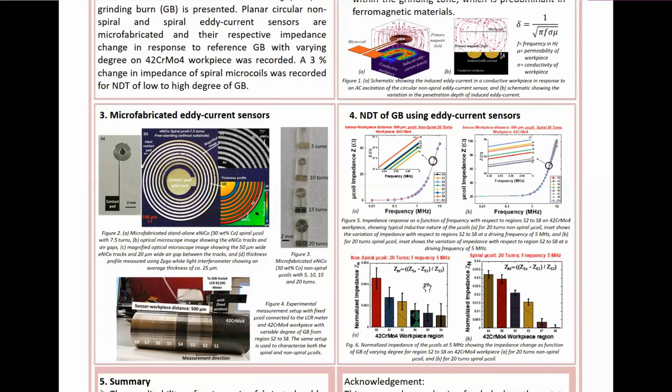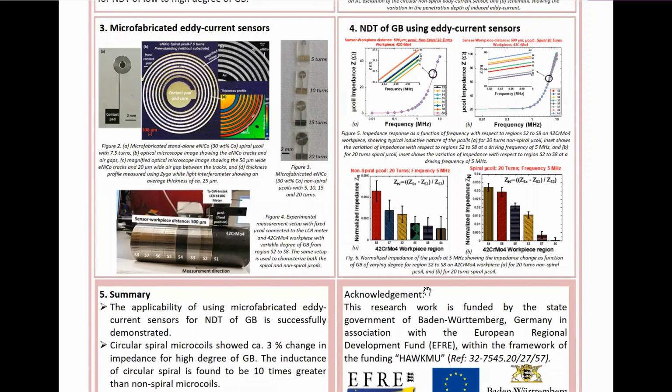For a better representation of the results, normalized impedance at a driving frequency of 5 MHz as a function of varying degree of grinding burn is shown here in figure 6 for both non-spiral and spiral microcoils. The impedance is seen to vary as a function of grinding burn, both in case of these coil geometries.